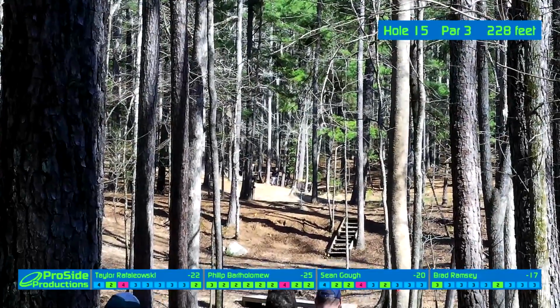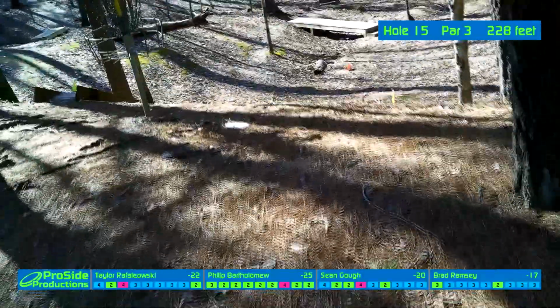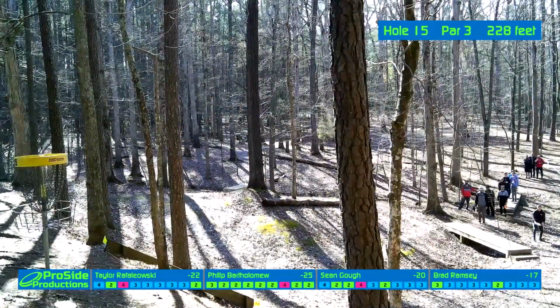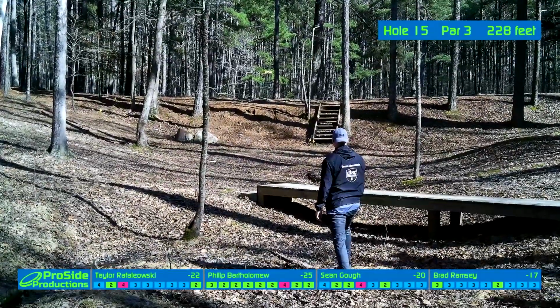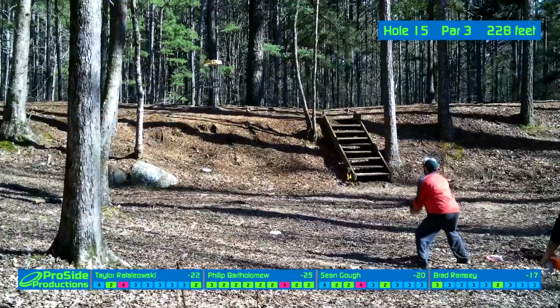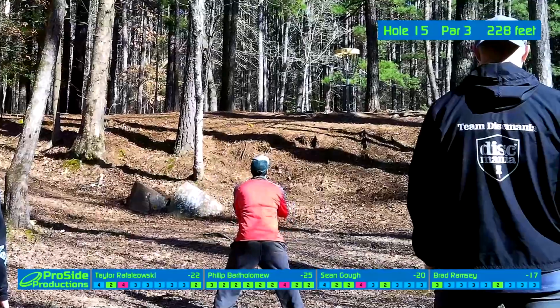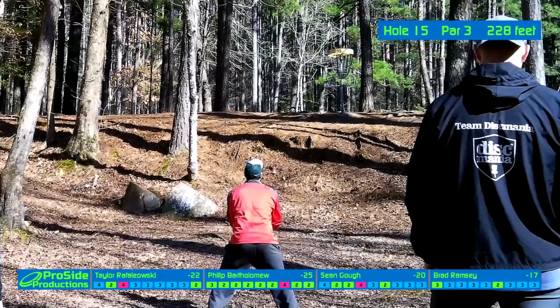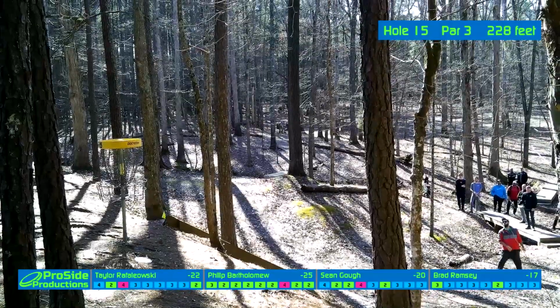Looks like he tried to use Brad's line right afterwards. It's rolling away. Oh no, really? That's not too bad. I mean, you do have water right after that, so if you're going to put a lot of power and try and go for it, you have a lot of room for error right there. So you can see Taylor, he laid it up to the bottom of the hill, and he's just going to take his putt from right behind where there's a little yellow rope for the erosion spots.